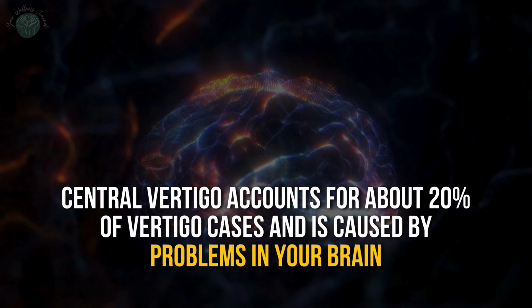Another key difference is that central vertigo is frequently accompanied by other neurological symptoms such as slurred speech, double vision, numbness, or weakness in the face or limbs. A 2019 study highlighted the importance of paying attention to these additional symptoms. They found that among patients with central vertigo due to stroke, 74% had at least one other neurological symptom in addition to the vertigo.